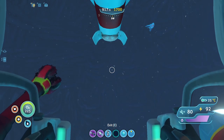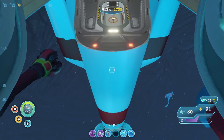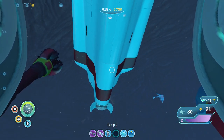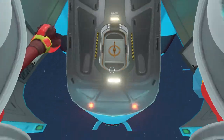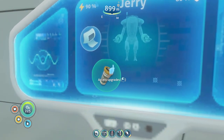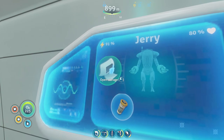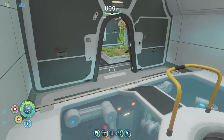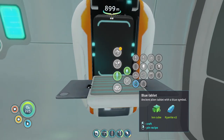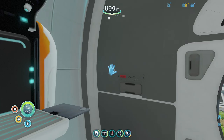Back inside. Now, back inside. Back inside. Thank you. Jeez. Oh, I can do the upgrades from here. Oh, and I gotta open the storage from here. I didn't know that. Huh. I've never had to mess with that before. Equipment, blue tab. Alrighty.